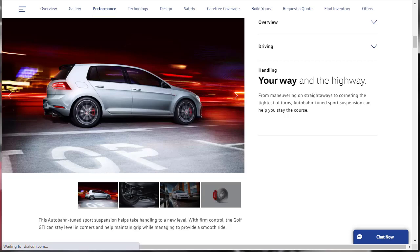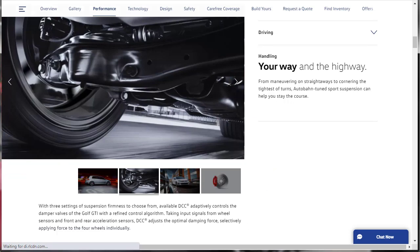Now we've got handling. Of course, we're going to start off talking about the Autobahn-tuned suspension. That can take the handling to a new level and give you firm control, so you can stay level in the corners and maintain grip while still giving you a smooth ride. So yeah, the Golf GTI. What else are they going to tell us here? That suspension they keep talking about has 3 settings. And there's an available DCC, which adaptively controls the damper valves of the GTI. Okay, and that adjusts for optimal damping force. It even has a refined algorithm, sensors on the wheel, and rear acceleration sensors and all that stuff. So you've got all the tech to help give you some really great handling.